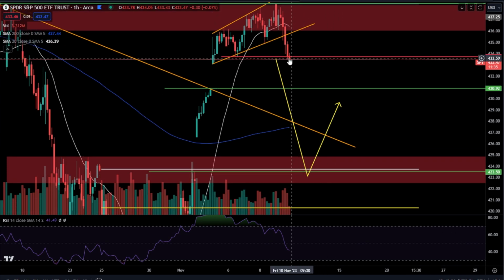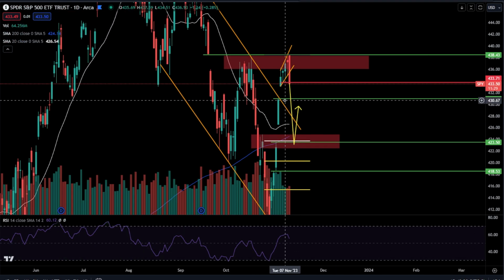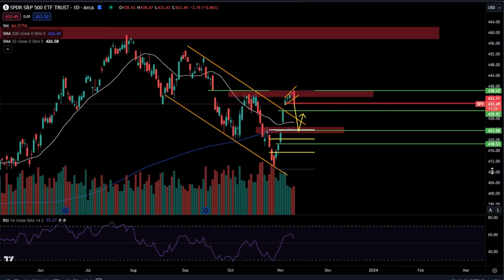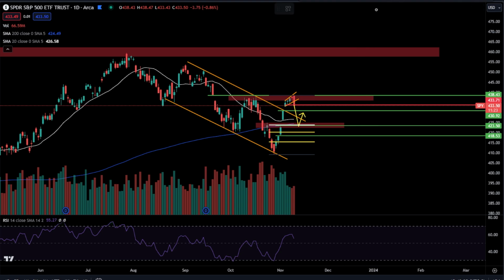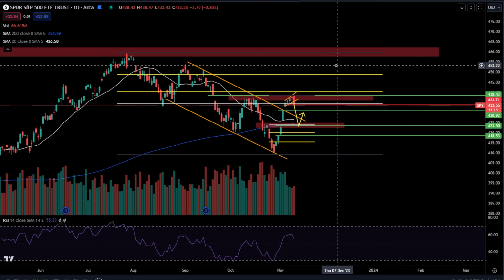Okay, so I do think we're probably going to have a free fall style event, which is why I think we're probably going to get that gap down here and then continuation. I don't think it's all going to stop here at 430.92. But I will point out, we never ended up reaching the golden pocket here at 440 to 449. So yeah, I do think the dip is going to get eaten up.